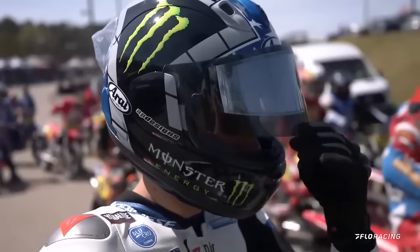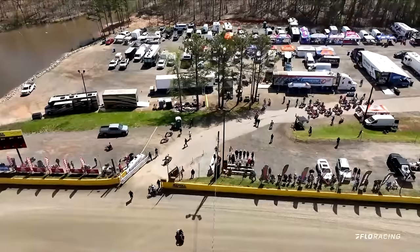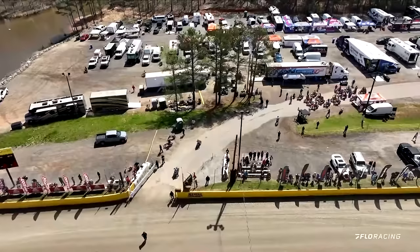As we're taking a look at the staging area over here behind us, that is the 59, the Bomber, Tom Drain, trying to do better here than he did last year with a 15th place finish. It was his first time on a track like this, and it was just hard for him to get a hold of it. I talked to his mechanic, and he said they think they got some things figured out.